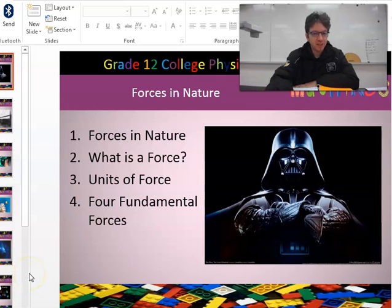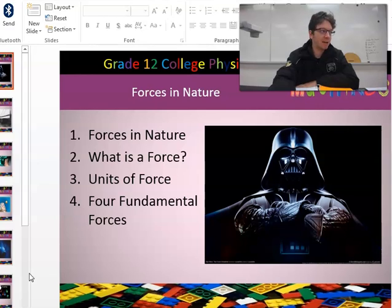Right? So we finished our unit on motion. Now forces are important because forces are the cause of motion. And so to really understand motion, we need to know what's causing it. And if we know the cause, we can better predict what's going to happen.